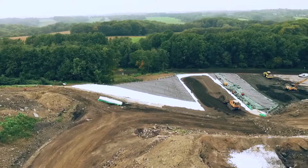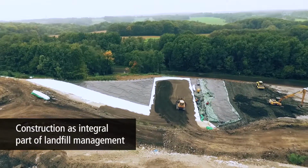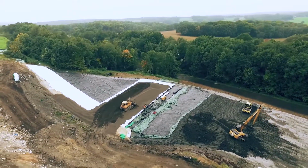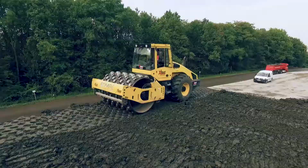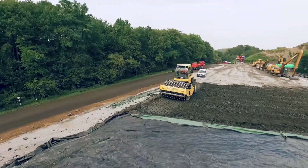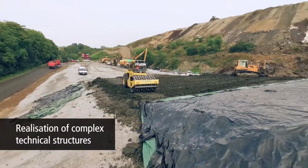The fundamental elements of landfill management comprise measures regulated within the Landfill Directive for the construction, operation, closure, and aftercare of a landfill. Consequently, corresponding landfill construction measures are carried out during regular landfill operation, or for example, in the context of landfill expansion. A landfill is a complex technical structure that ensures the safe disposal of waste.